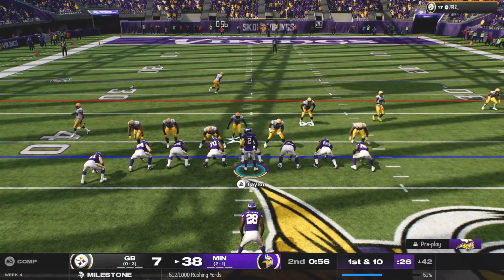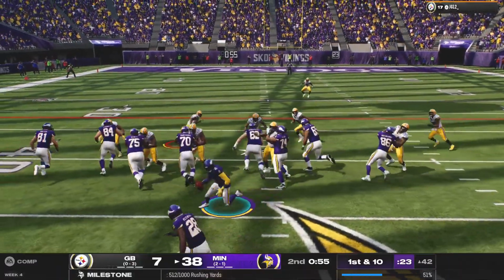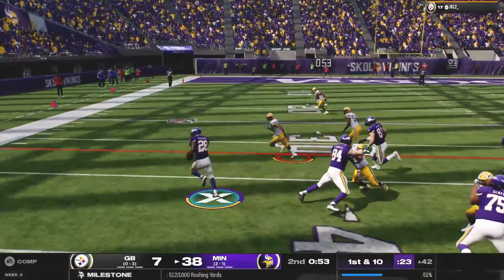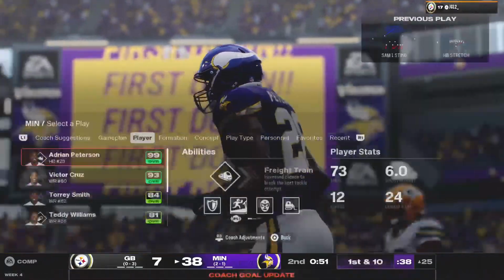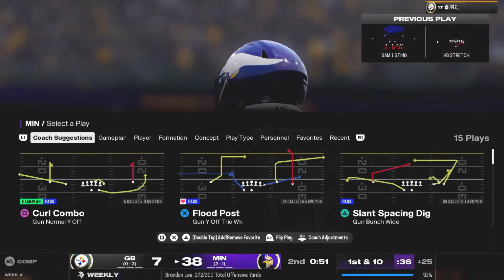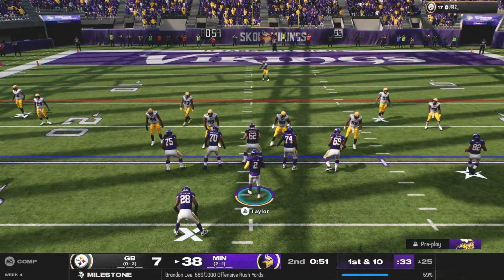Hawk 70, Hawk 70. Let's go now. They'll stay on the ground. Gets to the edge at the 30. He is having his way. Another big game. This time 18 yards and a first down.